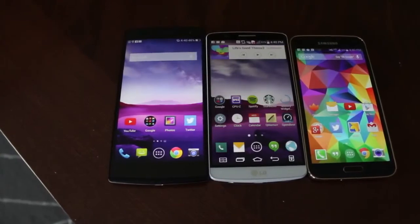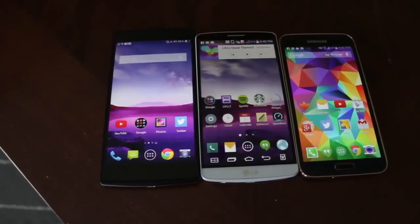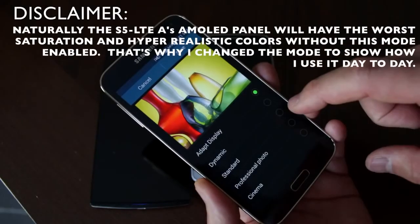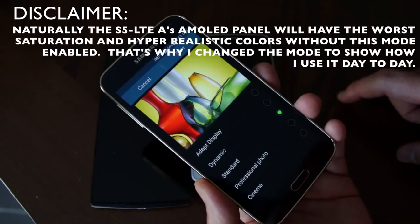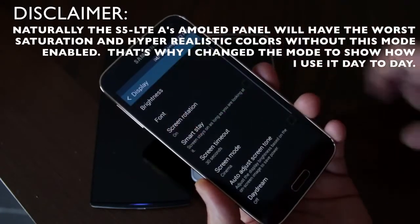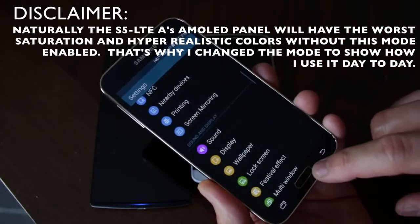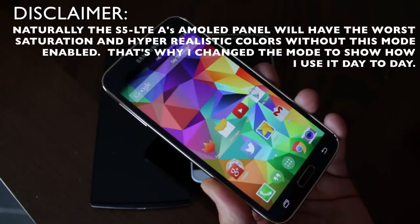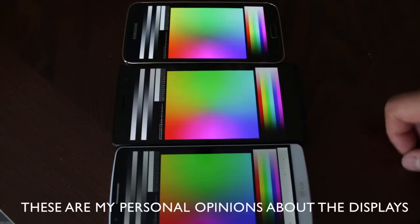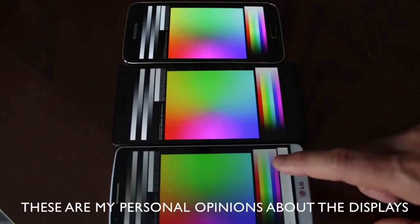Before I start these display tests, let me let you know that these are 3 fantastic displays and I don't think you'll be disappointed in any of them. But since the Samsung Galaxy S5 is an AMOLED display versus the 2 IPS LCD displays, I wanted to change the mode on the display to cinema, because that's going to give us the most accurate colors without it being oversaturated, since AMOLED displays tend to have super saturation. I am going to be using Display Tester Pro to test some of the most important things on a display, such as banding, contrast, and color. Once again, I am not a display expert, but I'm going to do my best in this video.